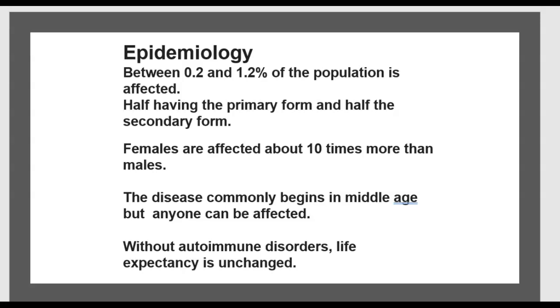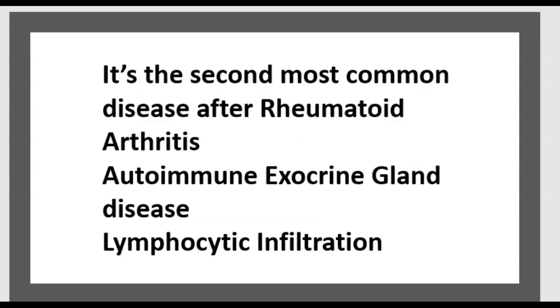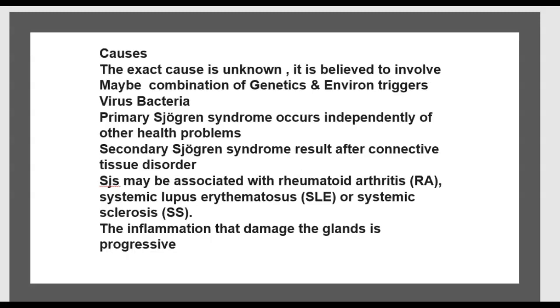Without autoimmune disorder, life expectancy is unchanged. It's the second most common autoimmune disease after rheumatoid arthritis. It is an autoimmune exocrine gland disease, and there is a lymphocytic infiltration. The exact cause is unknown. It is believed to involve maybe a combination of genetic and environmental triggers, like virus and bacteria.